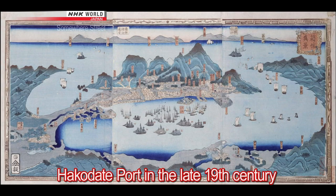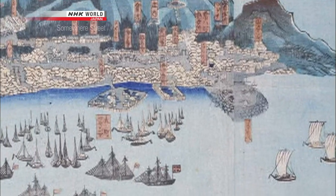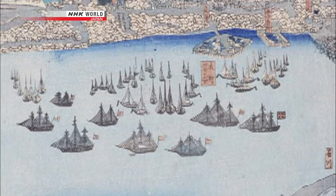In the late 19th century, Hakodate developed further as an international port. Ships from Great Britain, France, Russia, and other countries jostled for space.